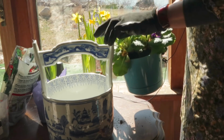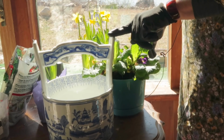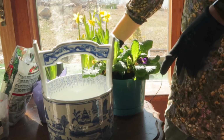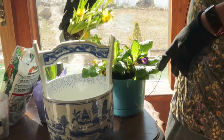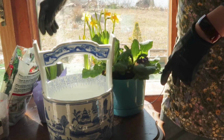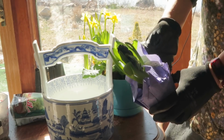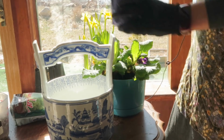And I thought, oh, I need to do something with these. So I was going to do bulbs to grow in here, but I thought, well, I've already started the primrose inside. So I just hopped down to my garden center and got some lovely little daffs that are already blooming and a beautiful purple hyacinth that's getting ready to bloom.